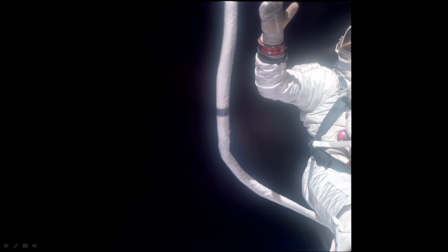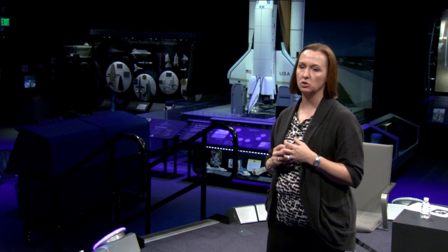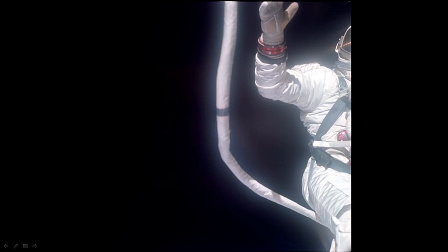His lasted for about 2 hours. And he had a little bit easier of a time. He had more handholds to keep him close to the spacecraft, but generally the system was about the same. He did quite a bit of underwater training for his EVA. He was very well prepared, but still there wasn't an ability with the umbilical cord to really move past the spacecraft and do a lot of exploring. So on the next slide, you're going to see what the solution was for the Apollo program.